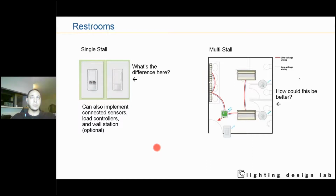In a bathroom that has multiple stalls, you can have those, again, ceiling sensors, be it the infrared or other sensors in the general area that are ultrasonic for the people that are going to be in the stalls. And the question, hey, how can this application be better? It will be better by separating the vanity mirror zone into its own zone, giving it its own load controller, and leaving the fixtures above the stalls and a separate zone unto themselves as well.